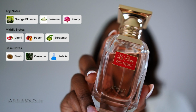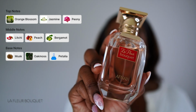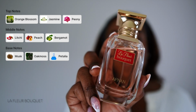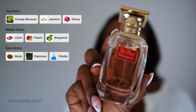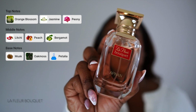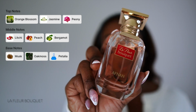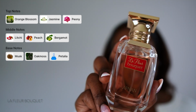La Fleur Bouquet is a fruity floral fragrance. This fragrance has a really nice balance of both, but to my nose, it's slightly more floral than it is fruity. So this has orange blossom, there's peony and jasmine at the top, and then you have bergamot, lychee, peach at the mid, and at the base you have oak moss, musk, and petalia. There may be a few other notes I'm missing, but these are the notes that were listed on the site.